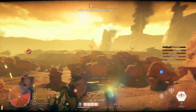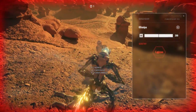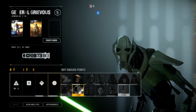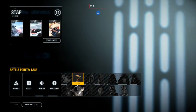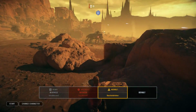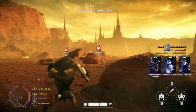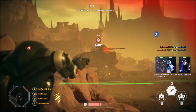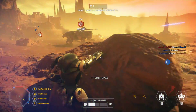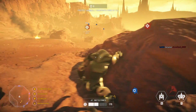And I believe what they said is they will be disabling the ability to earn battle points whenever a squad member spawns on you. So that's going to be a temporary solution until they actually fix the problem. So they're going to temporarily disable the ability to earn battle points on squad spawn, from what I gather. So that's going to be their solution for the month of December to prevent people from abusing this glitch. And it's a pretty big glitch if you've seen it.